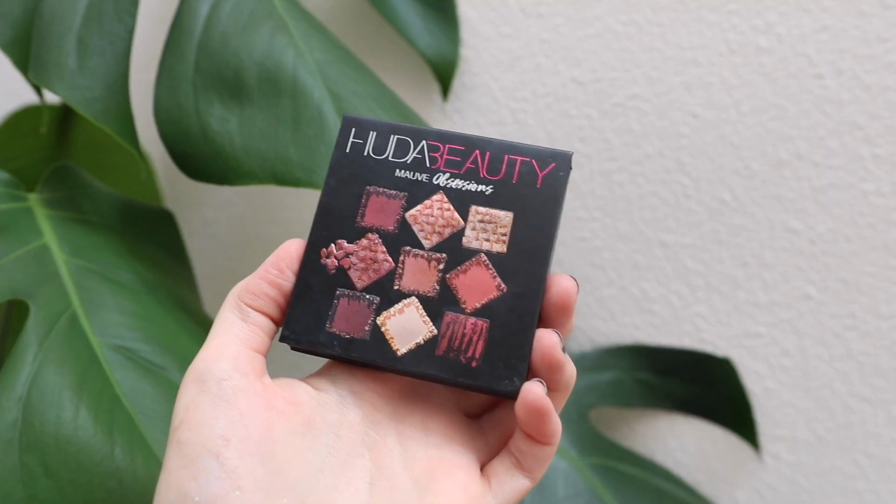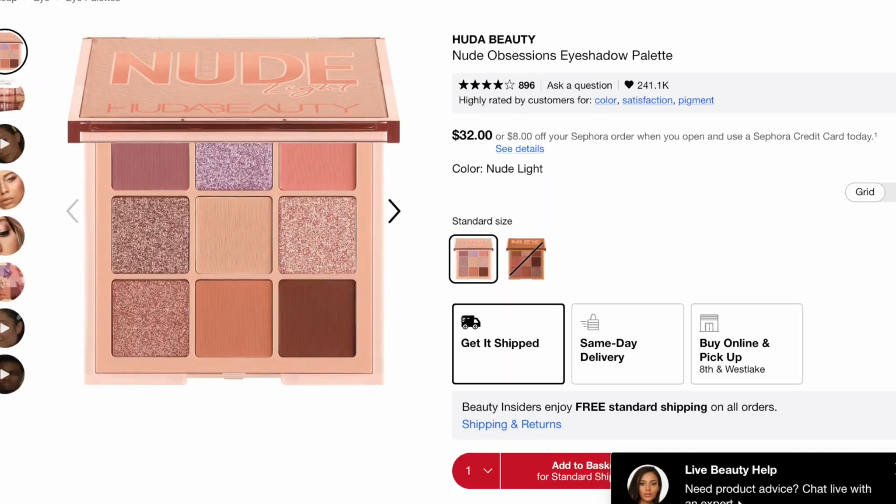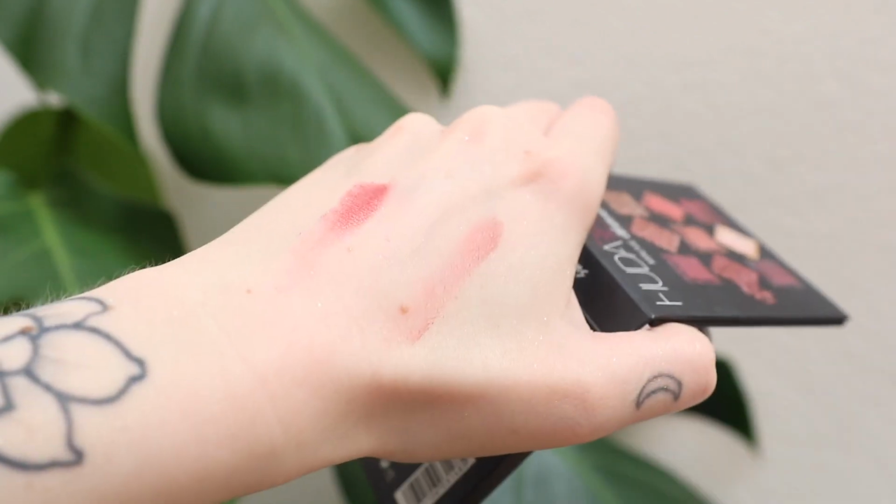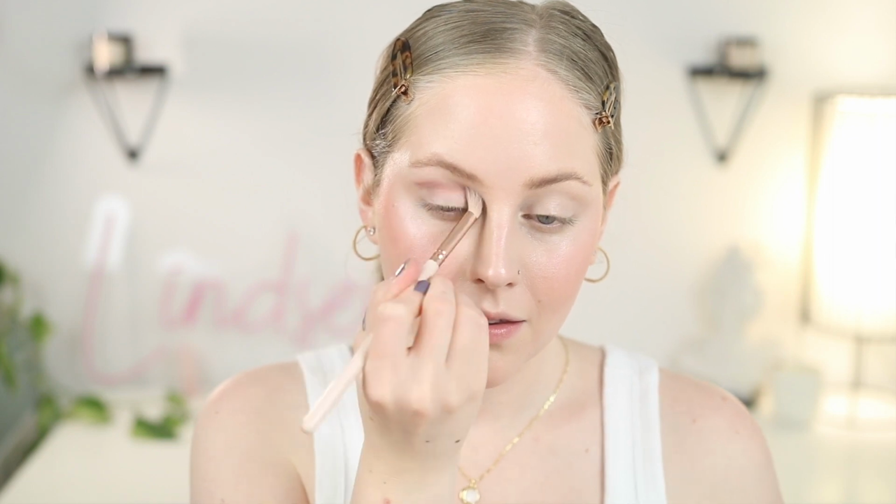Huda Beauty really thought she could fool me with these little mini palettes that everyone loves. The Mauve Obsessions one. This literally feels like a $1 palette. Some of the shades, like this brown, come off as purple, as you'll see in the application. They're just so mediocre. There's nothing like, oh my god, this is so amazing. I feel like I could literally get the same exact quality, if not better, at the drugstore.